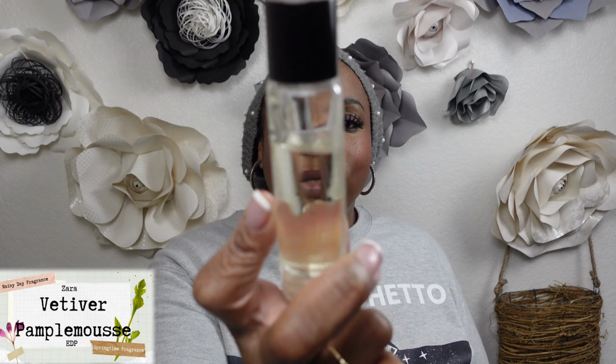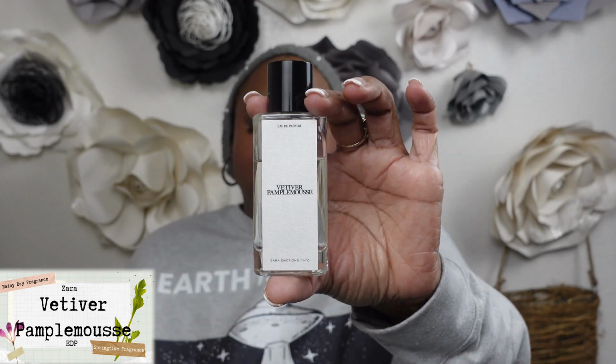It's so citrusy and bright, and it just smells great. I actually wear this to the gym, or when I'm cleaning up the house. It makes you want to get up and do something. Or it's a crush from the 90s. Either way, Zara's Vetiver Pamplemousse is something that you need to have in your collection.